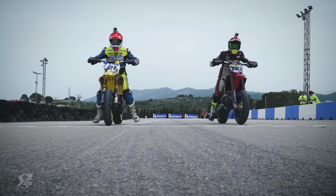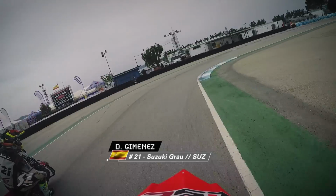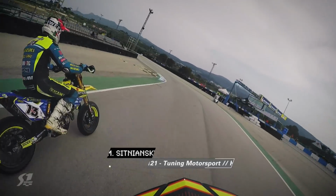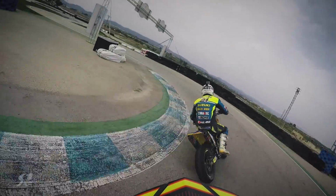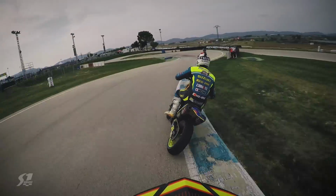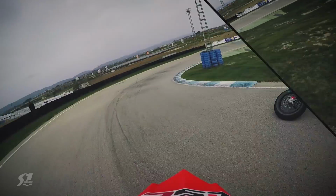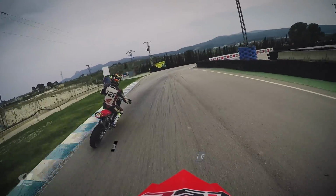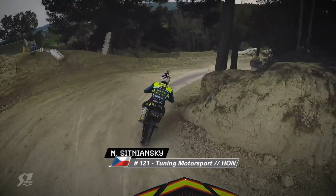Let's go and take an onboard lap with Milan Sitsnianski on the Honda and David Jimenez on the Suzuki. So a series of right-handers, sweeping wide, then clipping the apex on the right there, holding the curb tight for the left-hander. We go wide to cut the corner on the inside and come back on ourselves on the left-hander. Series of right, left, right flicks. And then a right-hander also hugging the apex before a short straight. Another right-hander. Double apex again before hard on the brakes, and this is where we will see some action as we drop down into the off-road section.